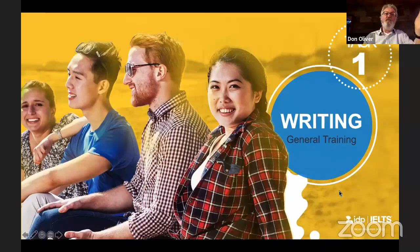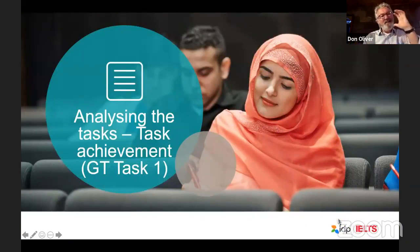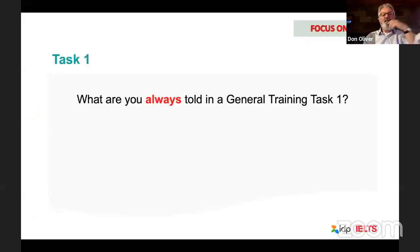General training is often used for migration purposes, for immigration, for showing an employer your level of English. So let's look at task achievement for general training task 1. Now, with academic task 1, task achievement is all about summarizing the key features and using numbers to support it. But because the task in general training is very different, there are different criteria for assessing task achievement.